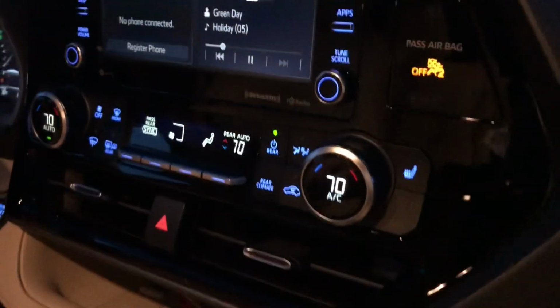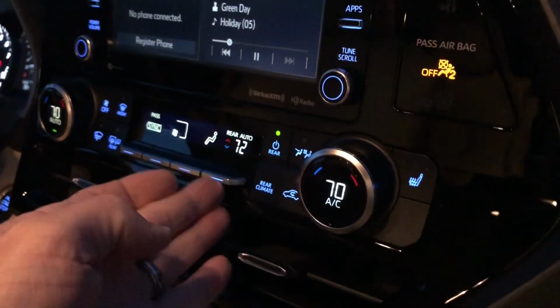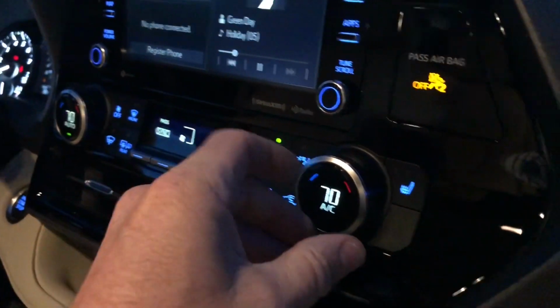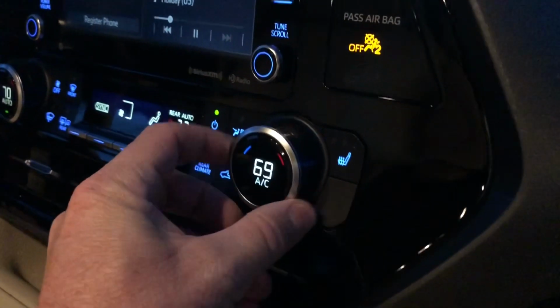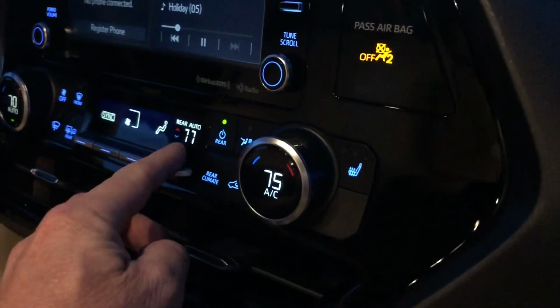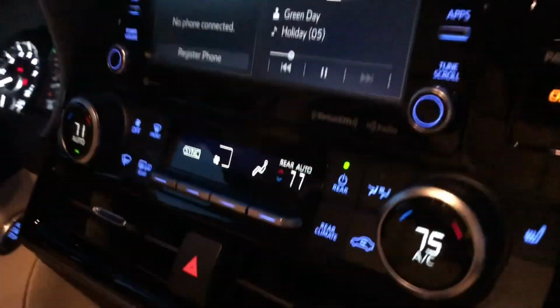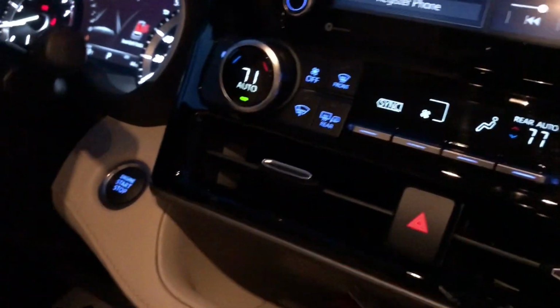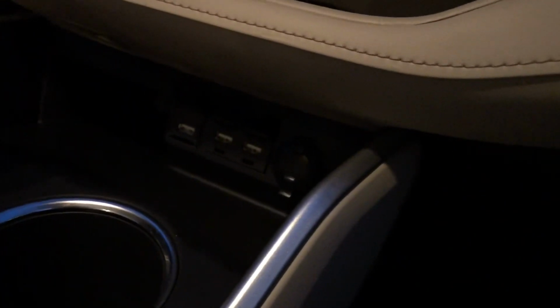We've got our digital temperature controls here. And if you notice, the temperature controls actually change right here. So this is for the back. Just like that. It's got the push button start on it. And then down here you'll see it has 3 different USB charging ports along with a 12-volt circular power port as well.